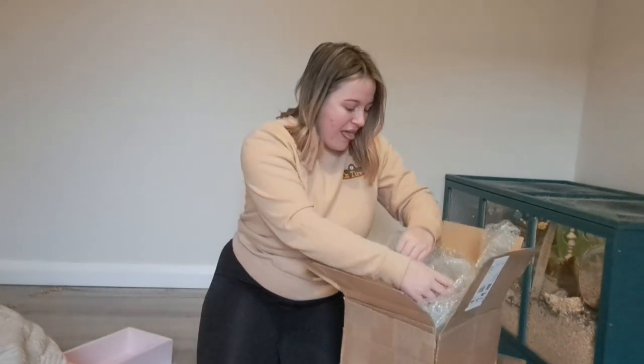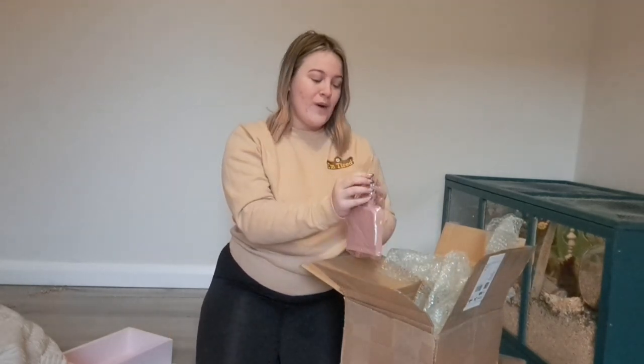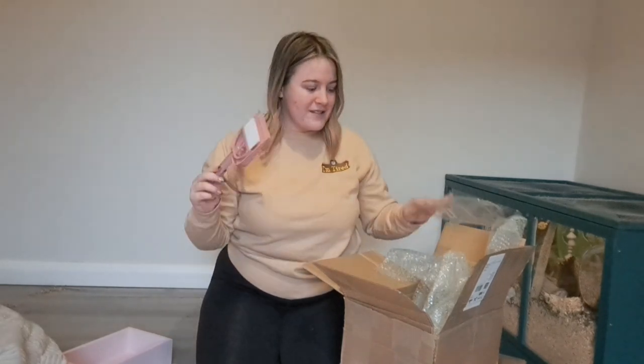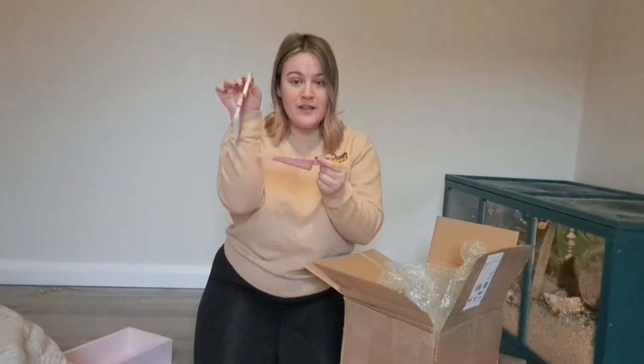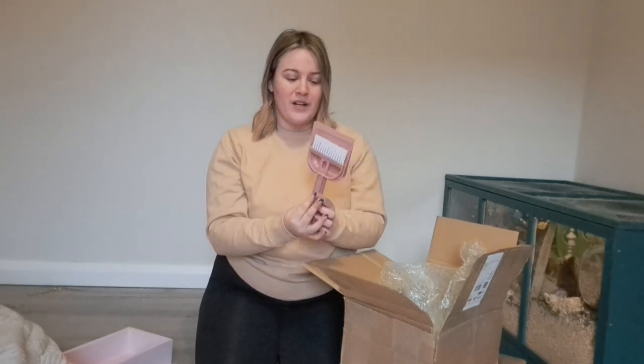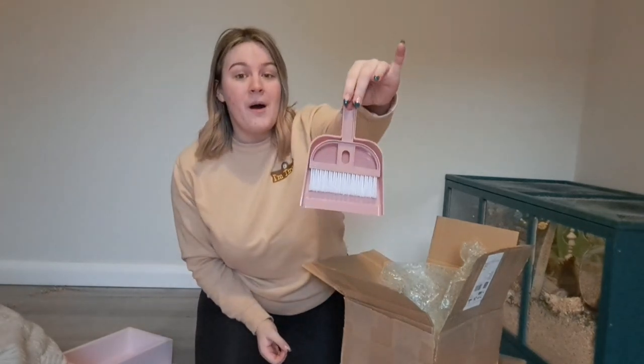And I also got a little duster as well. Again, in pink, of course. And this is just perfect for those little spot cleans. And I just think it's really handy to have. I lost the one I used to have. So whenever I saw that they sold these, I instantly added it to my box.